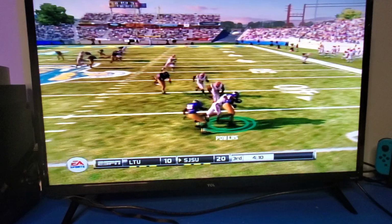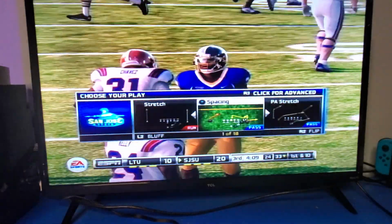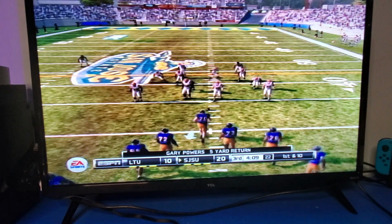Looking for the corner. And he's taken down the 33-yard line. Well, the coverage team did their job and made the play. Let's see if the defense can continue the effort.